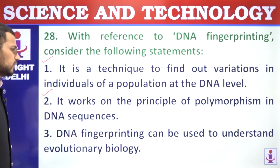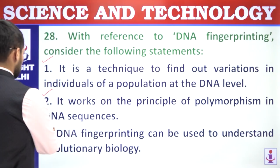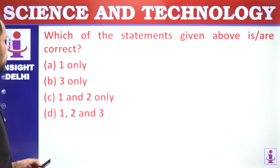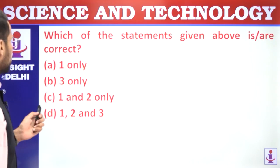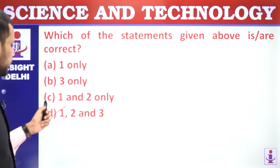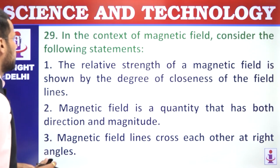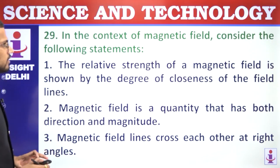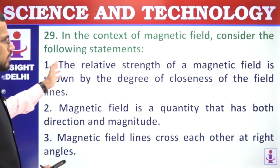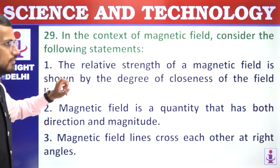Third, DNA fingerprinting can be used to understand evolutionary biology. That is also possible. So all these three are correct with respect to DNA fingerprinting. We are supposed to find out correct statements only. Answer is D, 1, 2 and 3. 28th answer is D. 29th question. In the context of magnetic field, consider the following statements. First, a simple question based on the direction of magnetic field lines.